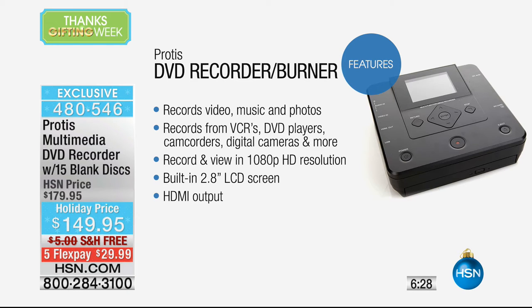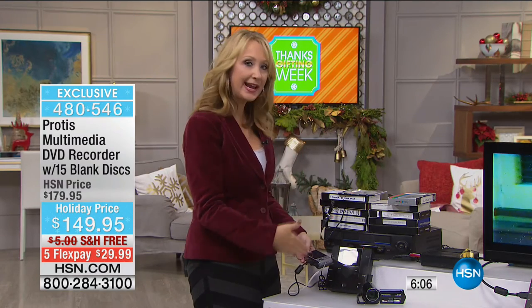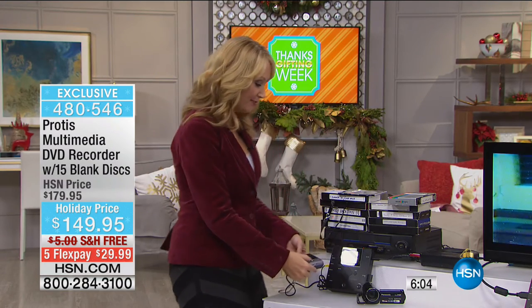Digital cameras, camcorders, helmet cams, dash cams, anything that plugs in with AV out can plug into the Protus. You can record and view in 1080p high definition, so full high definition resolution on this. You have a big, bright, beautiful 3-inch screen built right in, nearly 3 inches, and an HDMI input. So again, you don't need a computer for this. You don't need a monitor for this. You can walk up to this with any camera, any camcorder, anything, and plug it right in.